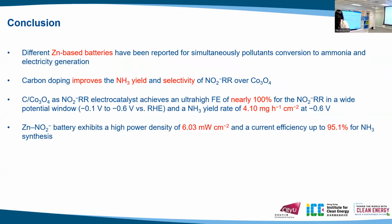So in conclusion, in recent years, many different zinc-based batteries have been reported for simultaneously converting pollutants to ammonia and generating electricity. So devoted in this direction, we have made some work and developed a carbon-doped cobalt oxide as an efficient catalyst, and then assembled a zinc-nitrate battery with high power density and high current efficiency for ammonia synthesis.